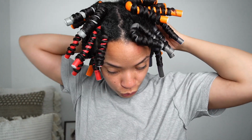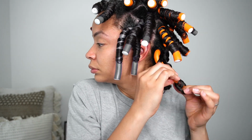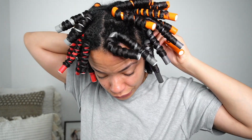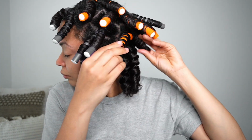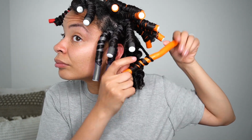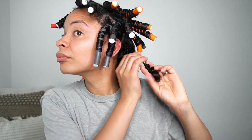Wow, this just might be my new favorite hairstyle, honestly. It's so quick to do and so cute. It's so shiny, oh my gosh. Wow, do you see this?